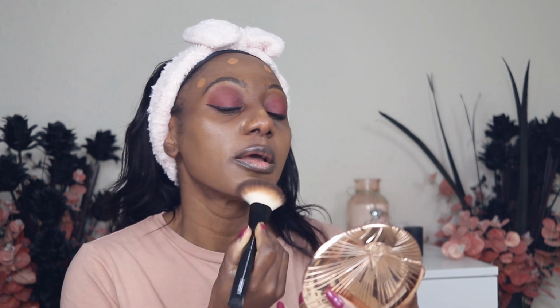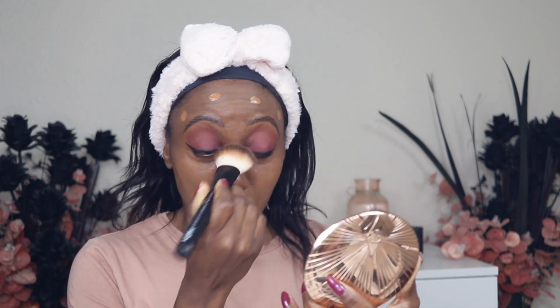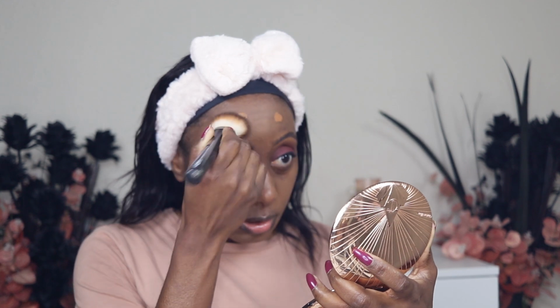I think, I mean, obviously it's too light. If they'd had maybe a 13.7 or a 14, but with a golden undertone, then I would have been happier. But this is too light, but I do like the finish. It's lovely on the skin, and obviously definitely buildable.